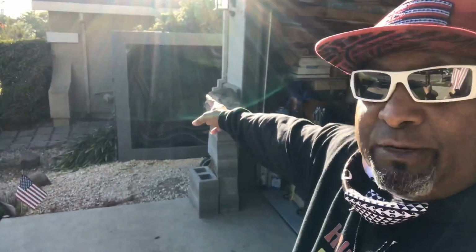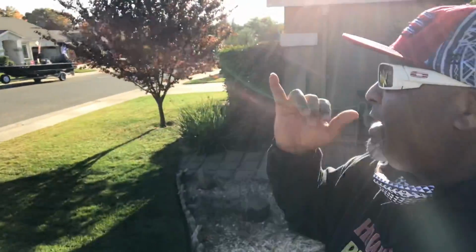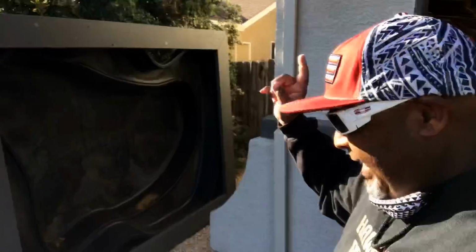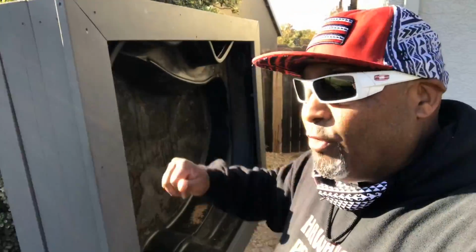All right, guys, so we are done. It is loaded. We got the truck packed up, ready to go back. I actually managed to get it on the side of the house here, thanks to my boy, Brian, my neighbor across the street. Thanks, brother Brian. Appreciate it. Anyways, here it is on the side of the house, out of the way, and we'll find a spot for it in the backyard.